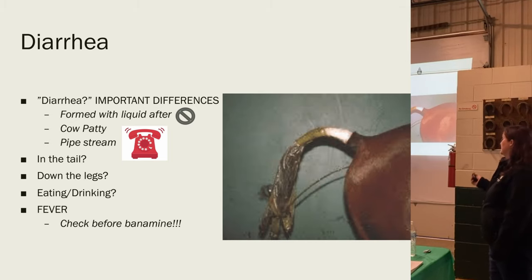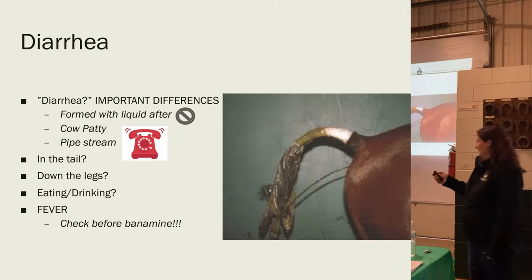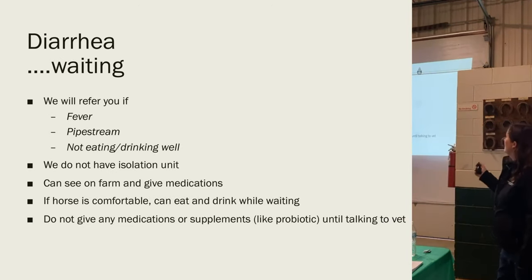There are numerous bacterial and other causes for diarrhea that you can get from your horse. Been there, done that, it's not fun. So while you're waiting, if you have any of these things, a fever, pipe stream diarrhea, they're not eating or drinking well, we are likely going to refer you to Virginia Tech or NC State because we do not have isolation possibilities here. Because like I just said, they're zoonotic. Your horse can give it to us, your horse can give it to other horses. So we don't have a place to keep them here to keep it from the other horses who come through the clinic.